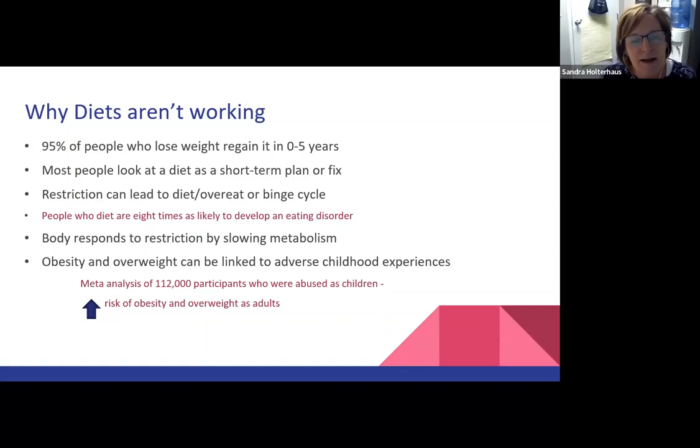We also know that obesity and overweight can be linked to being abused in childhood. They did a study and found that children who were abused had an increased risk of obesity and overweight as adults. So that's always something to keep in mind if you have a friend or you're working with someone who is struggling with their weight.